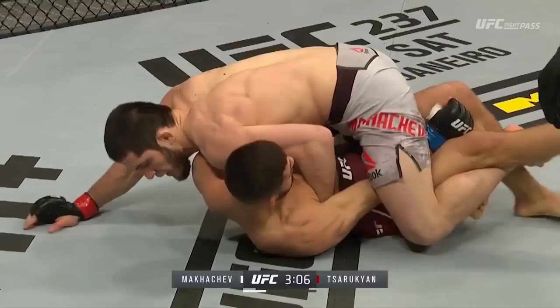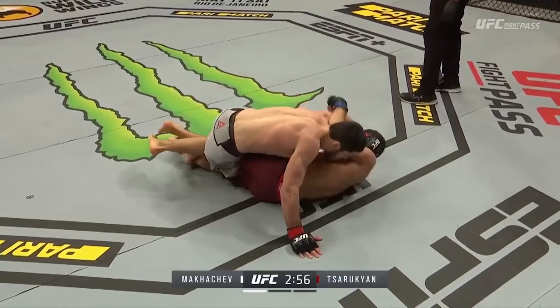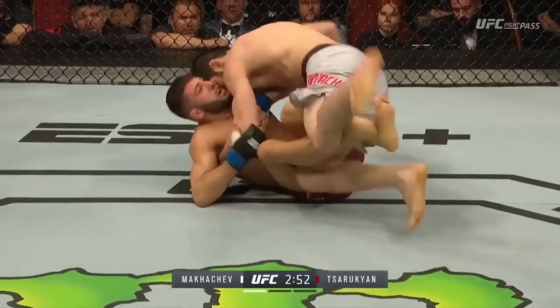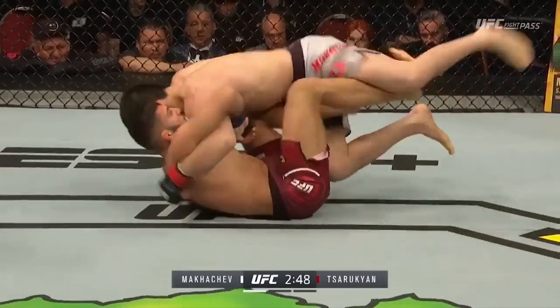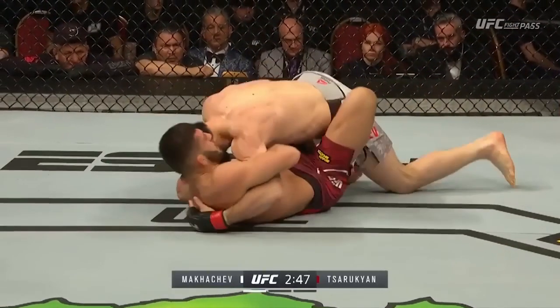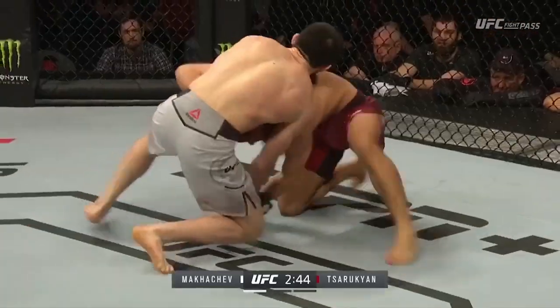Arman is also trapped in a Dagestani leg iron, so basically everything is going wrong for him here. Arman manages to free his arm, then he breaks out of the Dagestani leg iron. Arman uses butterfly hooks to elevate and reorient Islam into a much more advantageous position for Tsarukyan. Arman uses those hooks further to initiate a get-up and returns to his feet.